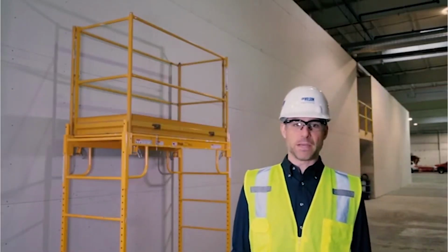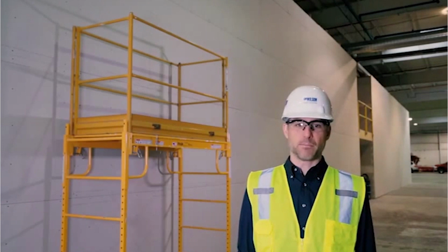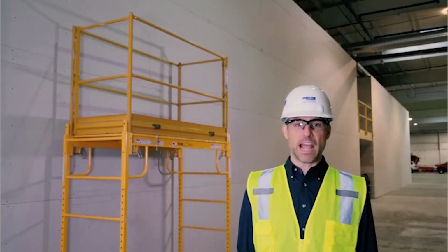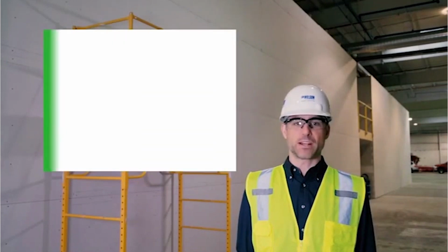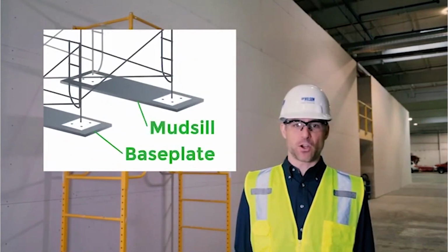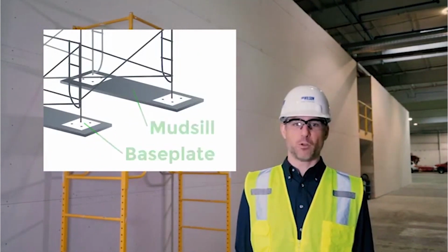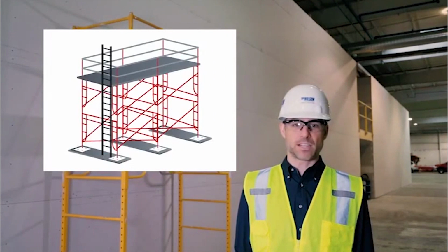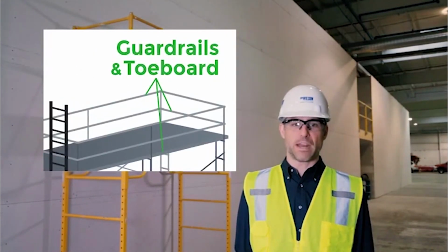All scaffolding must be installed and dismantled with a competent person. In other words, someone who's capable of identifying hazards or deficiencies and correcting them immediately. Make sure base plates and mud sills are installed and that the platforms are fully planked. Don't climb on the bracing to get up or down the scaffold, and make sure you have fall protection or a full guardrail system at elevations 6 feet or above.